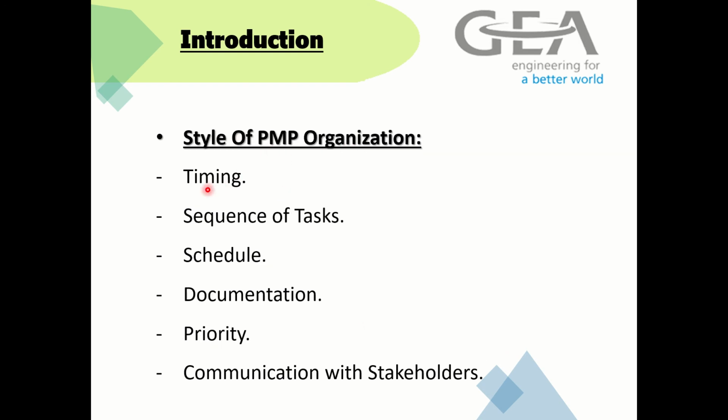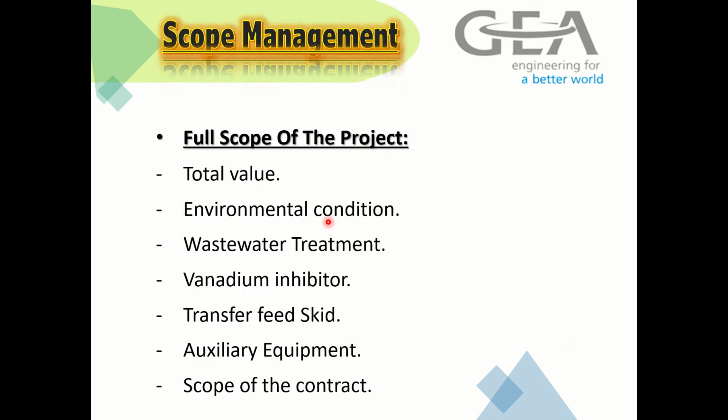Project organization, timing. There will be a sequence of tasks, schedule, documentation, priority, and communication with stakeholders. This must be formal and written. And the sequence of tasks means that once one phase of the project is complete, then we can begin the next one.